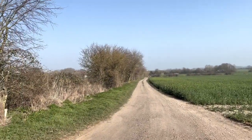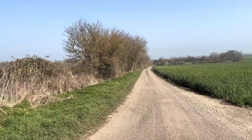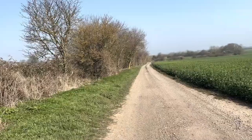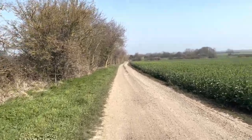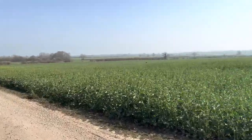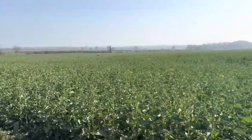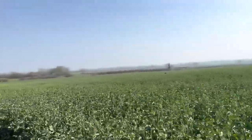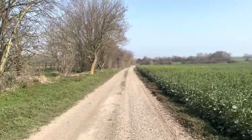Right, I'm at the end of the footpath that runs parallel to the Pirton Road, and just taking a little walk down this farm track where you can cut through onto the rec. This stuff will cause me to be getting my hay fever tablets out in the not too distant future. Oh dear.